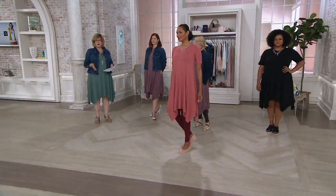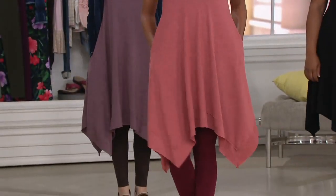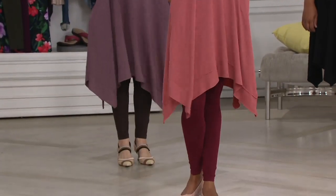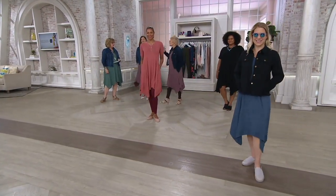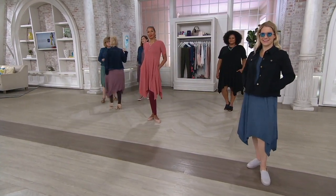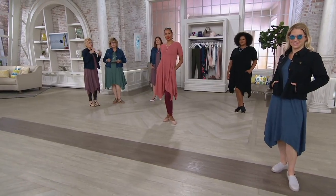You don't see the pockets. They don't stick out, but they're there. And see how it just sort of drapes over you. So no matter what size you are, you're going to look like Stacy. You are. This dress, I mean, I design clothes for all of us. I wouldn't be here at this wonderful place that designs for every single one of us.